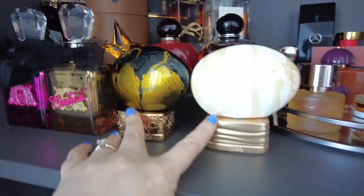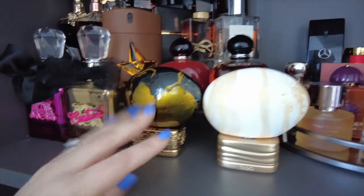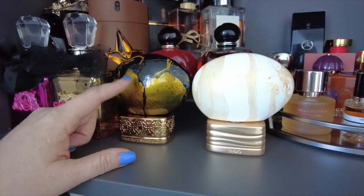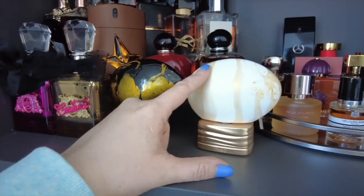Then we go on to the House of Oud. I had 4 of these at one point, but I have sold 2. I've kept my 2 favorites, which are Dates Delight and What About Pop.